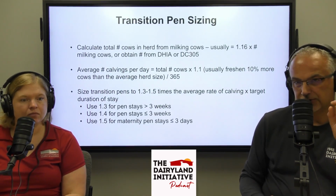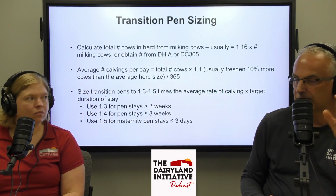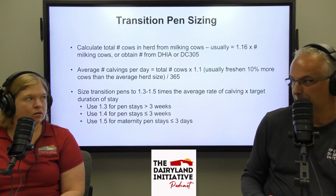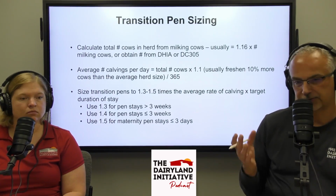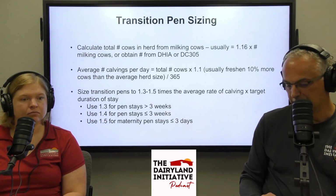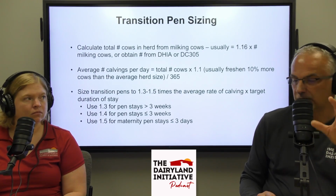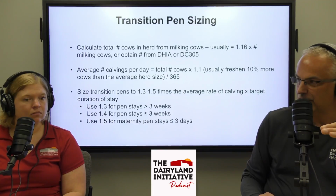So just to talk through how you go about doing that calculation, you start with the total number of cows. So that's milking and dry. And dry, exactly. And you can estimate that from the milking herd by multiplying by 1.16, because typically cows spend 1/16 of the time in their dry period. But you start with the total number of cows. In our all-year-round calving herds, they tend to freshen or calve about 10% more than the average number of cows.